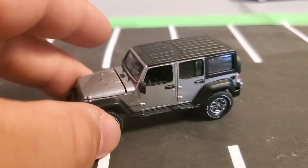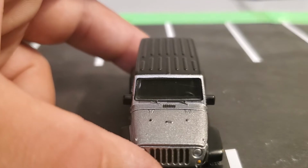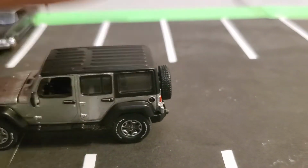I like that they put mirrors on this. It didn't seem like they knew what a mirror was on a car before this casting. Maybe even the F-150. I don't remember which one came first. But I do like that. Unlike the green light, it does not.